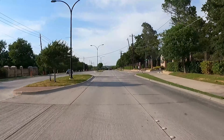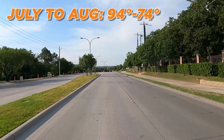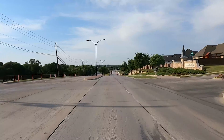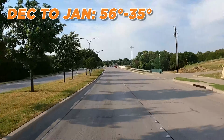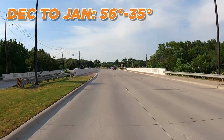Well, as far as the weather is concerned, the two hottest months are July and August, with an average high temperature of 94 degrees and an average low temperature of 74 degrees. And if the cold temperatures are more of your style, the two coldest months are December and January, with an average high of 56 degrees and an average low of 35 degrees in those two coldest months.